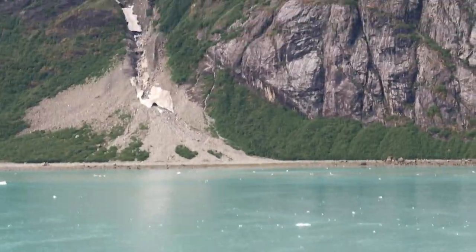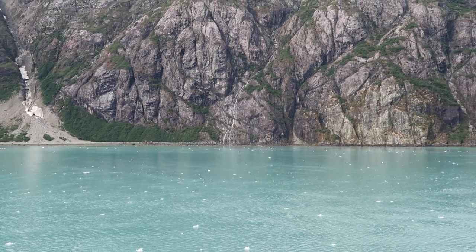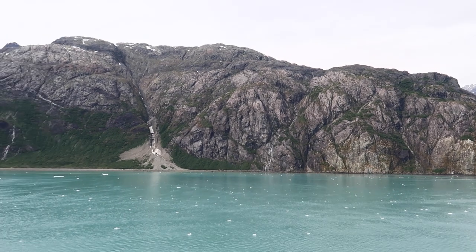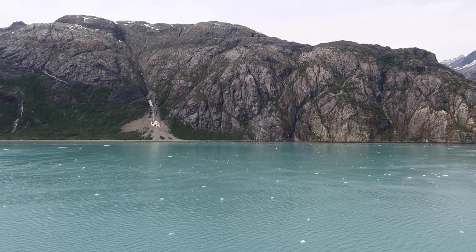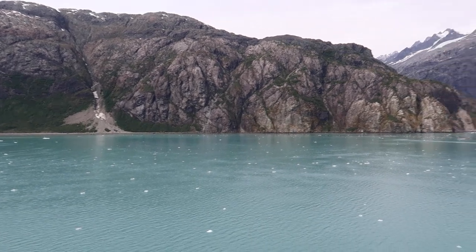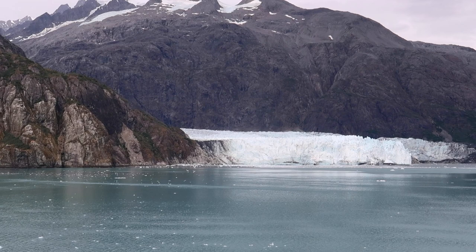So you have like all these little waterfalls. They start at the tippy top, almost, you know? Yeah, it's crazy. The rats of the sky are out in full force, trying to get french fries from the little kids. That's just crazy there, though.